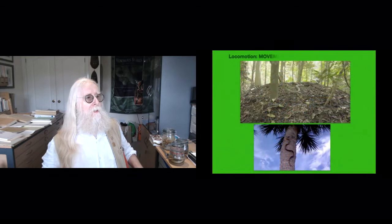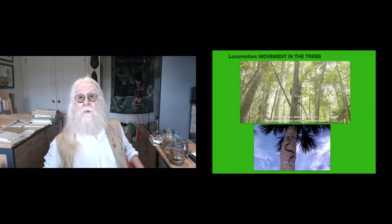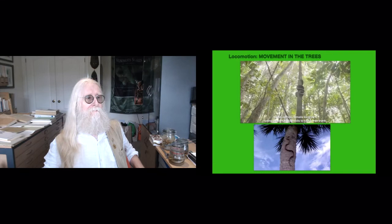What about movement in trees? Watch this scrub python. That's a straight trunk with no purchases. No problem. Up it goes, using the strength of its constricting coils to grip the trunk.